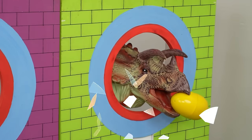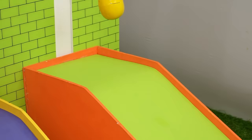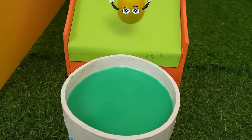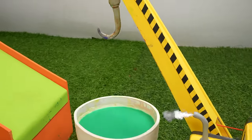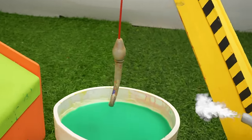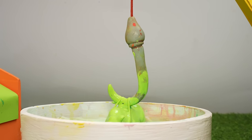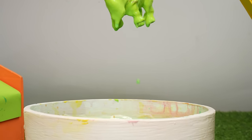We got another egg. It's yellow. Let's pick it up from the green paint. Can you guess what it is?